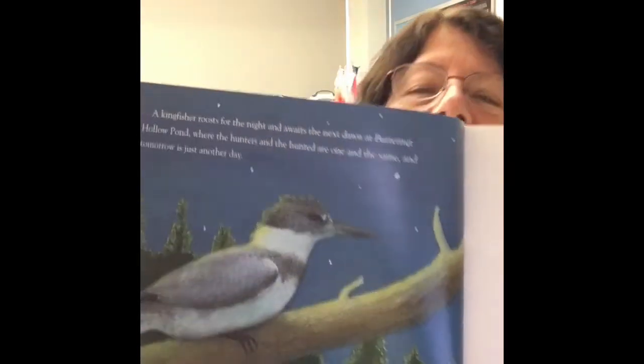A kingfisher roosts for the night and awaits the next dawn at Butternut Hollow Pond, where the hunters and the hunted are one and the same. And tomorrow is just another day. There's the kingfisher.